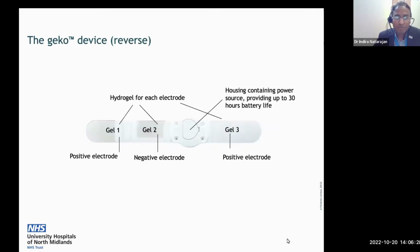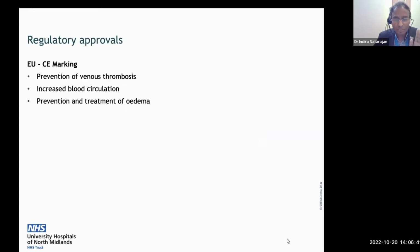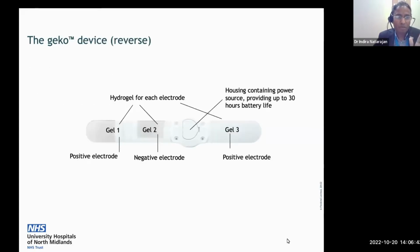That is the back of the device, where you have the gel which attaches to the skin of the patient. It needs a bit of training to localize the head of the fibula, put the device on, and then adjust the plus and minus signs so that the patient's foot dorsiflexes and the ankle flexes, and then we know that the device is in action.